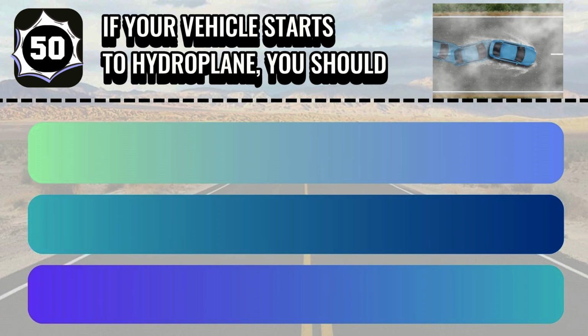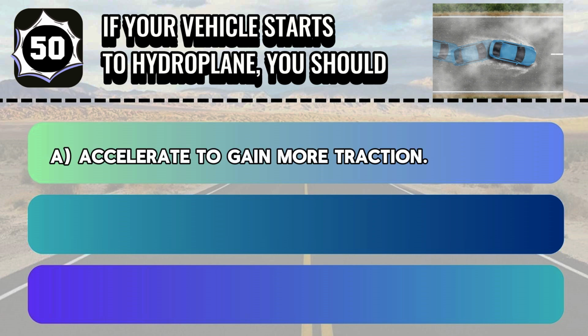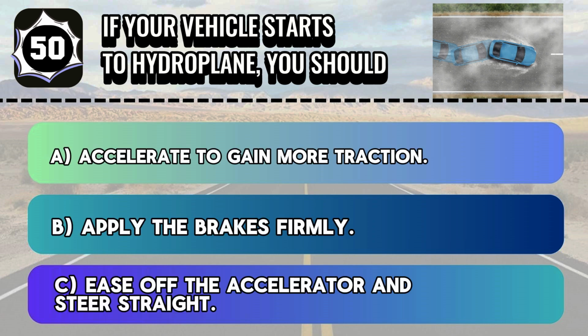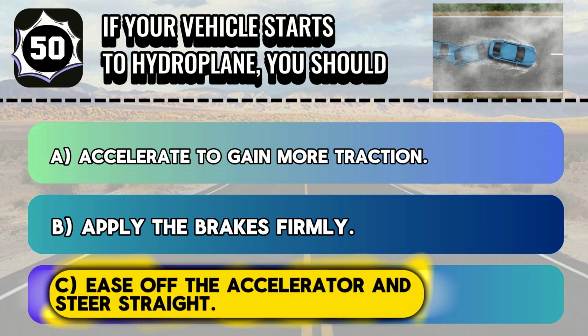If your vehicle starts to hydroplane, you should A. Accelerate to gain more traction. B. Apply the brakes firmly. C. Ease off the accelerator and steer straight. Correct answer C. Ease off the accelerator and steer straight.